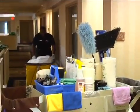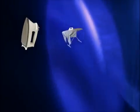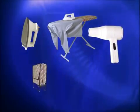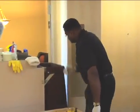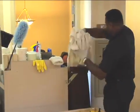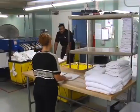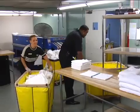On occasion, you may also deliver and pick up items that are available for guest use, such as irons, ironing boards, hair dryers, roll-away beds, cribs, etc. It is the houseperson's responsibility to empty all trash and dirty linen from service carts. During the last hour of work, all dirty linen and terry must be delivered to the laundry.